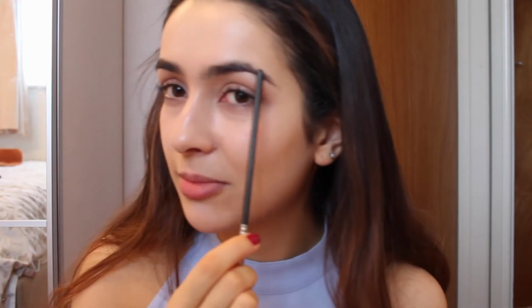Which is something I struggle with, because as you can see, the corners of my eyebrows are missing. I don't know why, they don't grow in here. And so when I fill them in, the rest of my eyebrows are pretty full. So I usually fill this bit in fine, and then when I get to here, I just fill in the bit where there is hair, and then it looks really strange. I look like I'm bald.